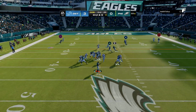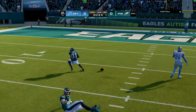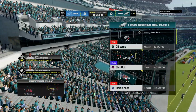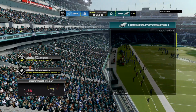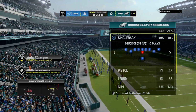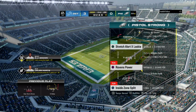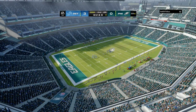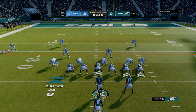From the gun, it's Hurts. And that'll be incomplete. Took a pretty good shot as he tried to pull that one in. Couldn't hang on third down. My first thought is surprise, because that's one of the better tight ends around, and I've seen him pull in balls like this before. But how about a little credit to the defense forcing that incompletion? So it's third and six, and this will be the eighth play of the drive.